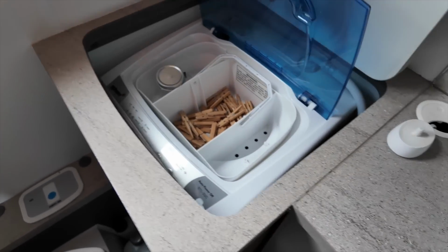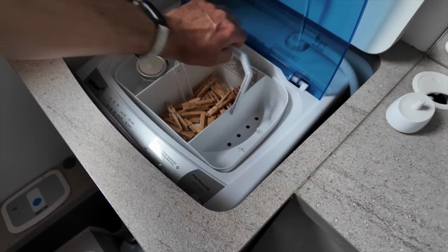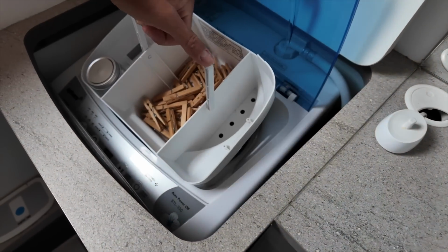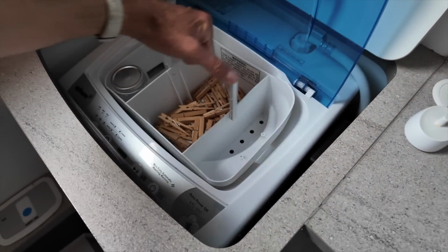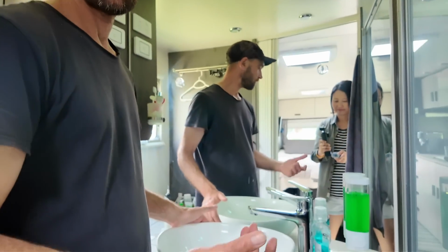Our lovely washing machine only deals with cold water. So when you need to do hot washing, like bedding or clothes that need to be really clean, then you have to go to the laundromat. Inevitable. But I try my best to avoid going to the laundromat. The rest of the bathroom is pretty fancy as well.